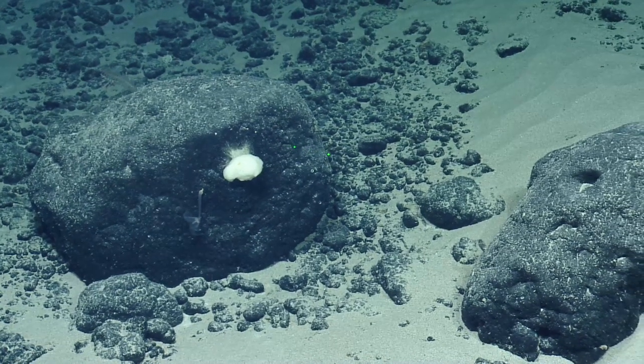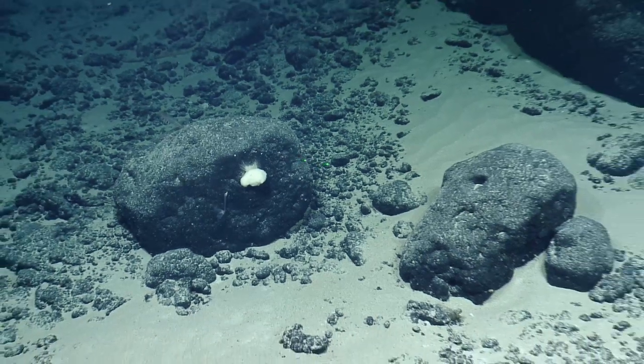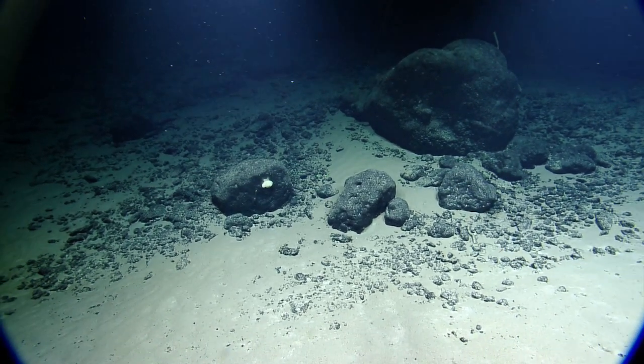Yeah, if we want to look at the bigger sponge, you're right. Sure, let's go ahead and go wide. Thank you, Lynette. You're welcome. And there's actually a black coral on that rock, too.